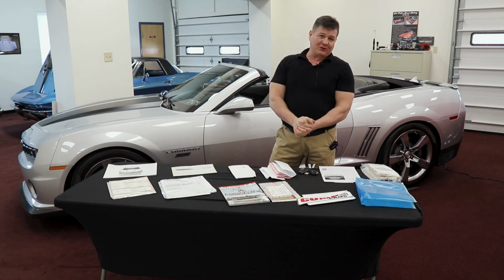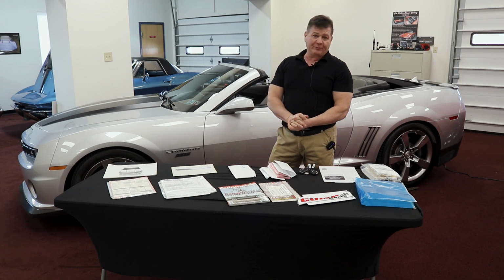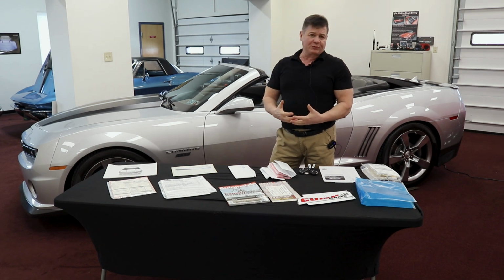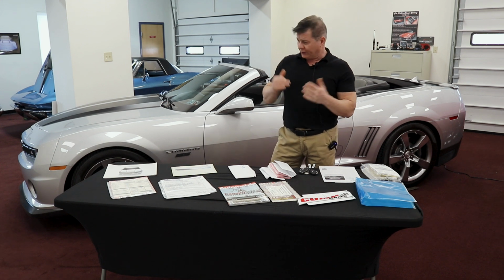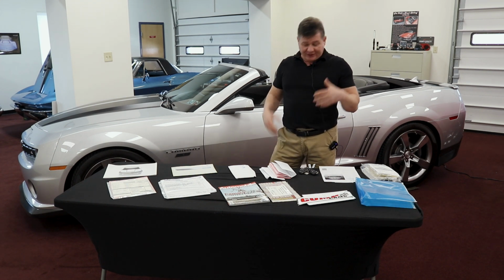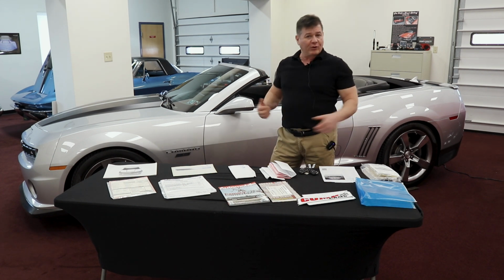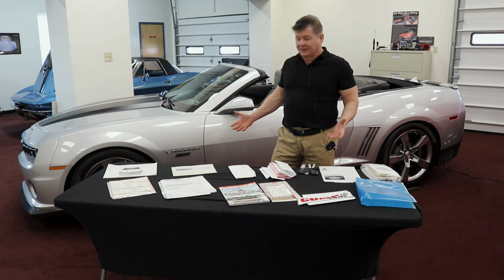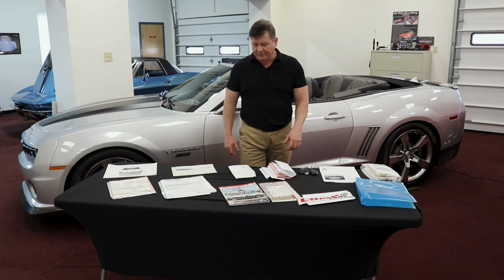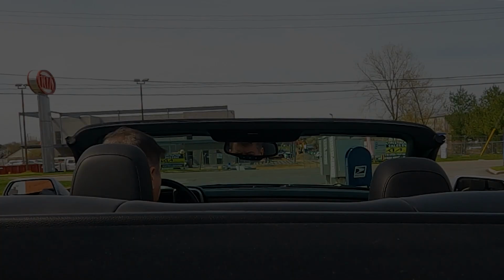I prefer driving these cars with the top down because it's got better visibility. That was my only complaint about these cars when they came out. I'm a little on the shorter side and I can't see real well out of them. If you're on the bigger side, then you're cramped up. But with the convertible, with the top down, it's like a different car. It's glorious to drive. It's a nice spring day here in Pennsylvania, and we're gonna take it out and run it up a little bit. So let's go for a ride.